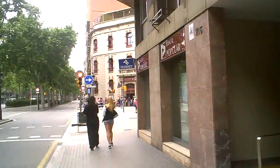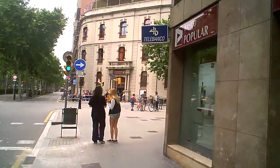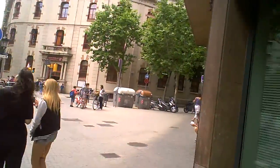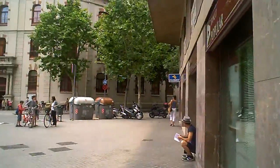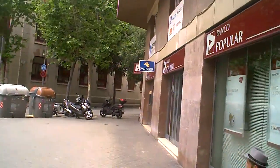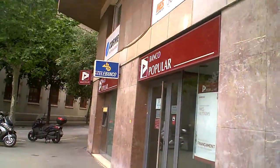There's a telebanco here, maybe I'll take this opportunity to pull out just 20 euros to be on the safe side, I think, is all I need just for a taxi. Don't think I need anything more than that, and I'll always use it in the future. Hope I don't get one of those funny bank machines.